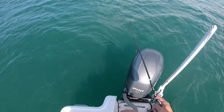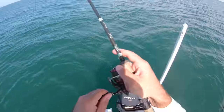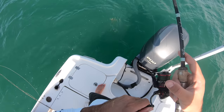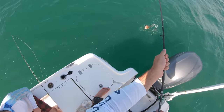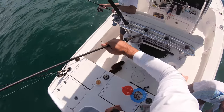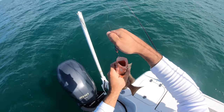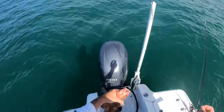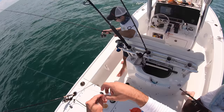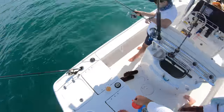Yeah. There he goes. That's a better one. That's something. What are you? A little red grouper. Really? We're getting variety. So, how many species have we caught today? Triple tail to start. Bonita. Hogfish. Grunt, red grouper, and scamp grouper, and lane snapper, and toadfish, but we don't talk about that.